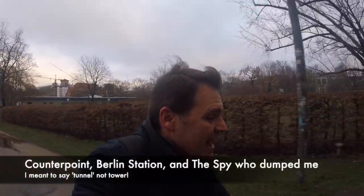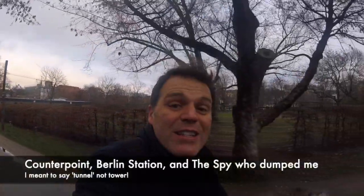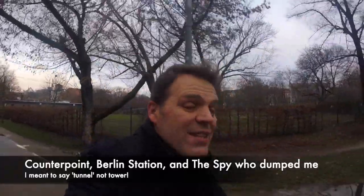Absolutely fantastic. This, by the way, is where they filmed the Netflix series Counterpoint, and the Netflix series Berlin Station, and also the movie The Spy Who Dumped Me. You'll recognize this tower.